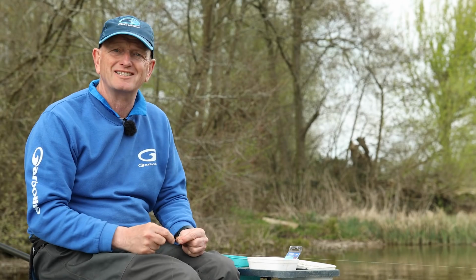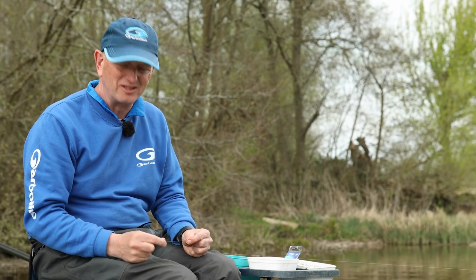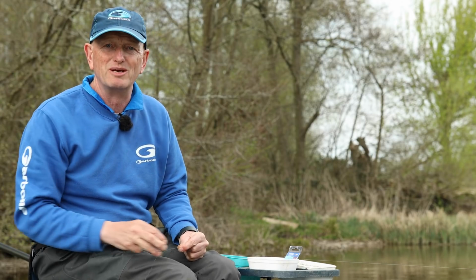It's a fantastic rig, this. It's so versatile. It's a little bit fiddly to tie, but it is just one of the most reliable things that I use all the time. I use it on the rivers, I use it on the lakes, I use it for bream and skimmers and everything. It's a free running rig, and that's what is important about it, but there's just one little twist in it that I'll show you when I've finished it, and it's great.